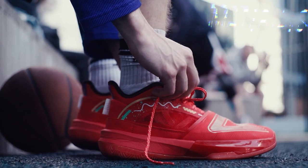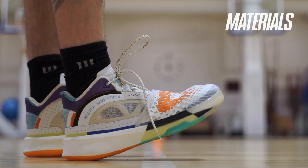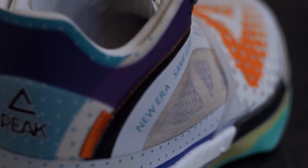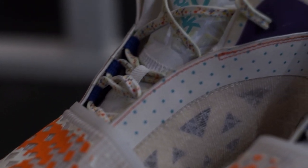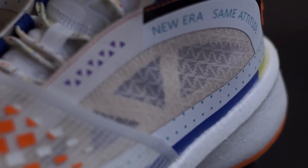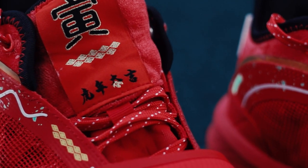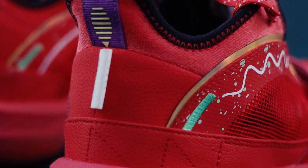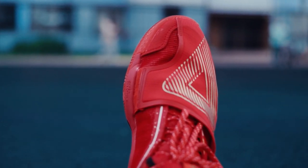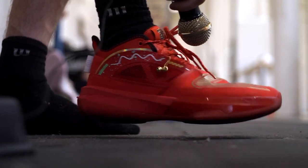Both versions look really cool with all the interesting details, design elements, logos and patches. The performance version is kinda more interesting and intricately built. It has these extra lace loops, carbon plate in the midsole for stability, and this woven material on the upper is really dope. On the other hand, the regular version has these soft velour panels and tongue, leather on the heel and the sides. I had a Chinese New Year colorway, so check out these crazy bells that made my gym fellows crazy when I worked out in these shoes for the first few times.